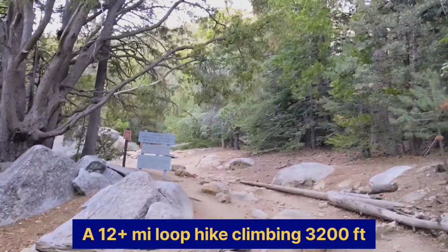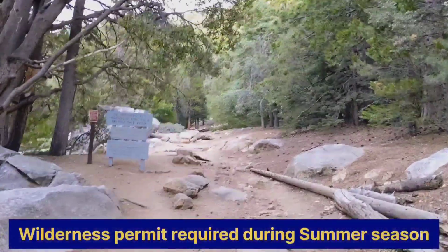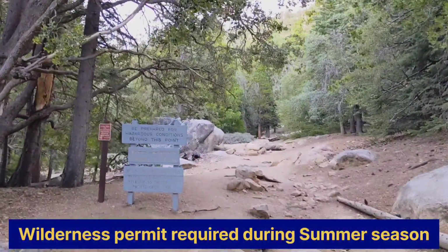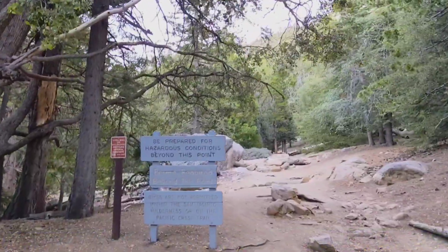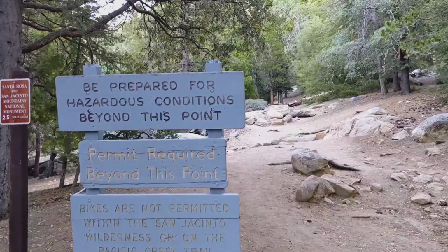You will need to get a permit during the holiday seasons from Memorial Day to Labor Day, especially on the weekends.